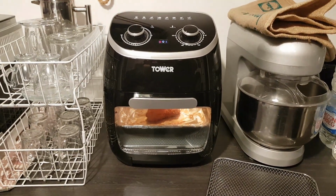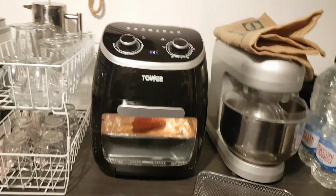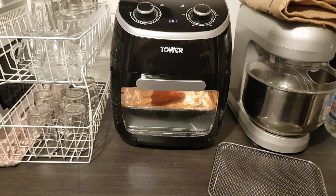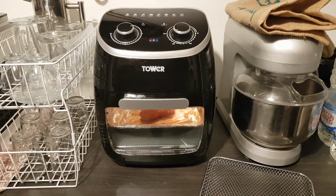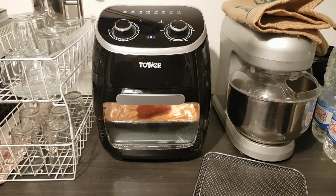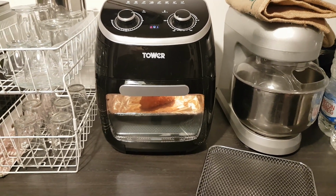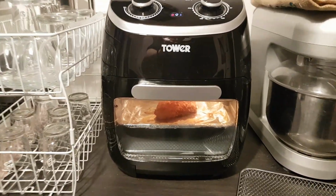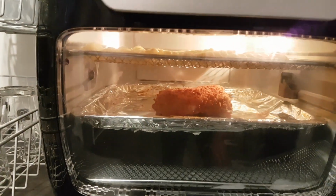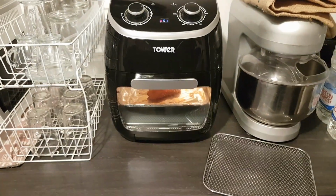It's the Tower air fryer, sort of like a mini oven. Cost me about £129, a little bit pricey, but I tell you, once you've tasted bacon cooked in this thing, it's worth every penny. Tonight I've just got a very easy dinner of breaded chicken breast and chips cooking in there, and it will do a wonderful job on those chips, frozen chips.